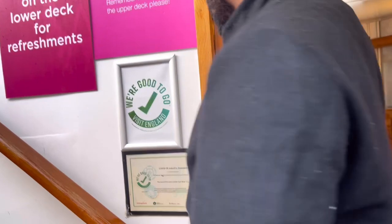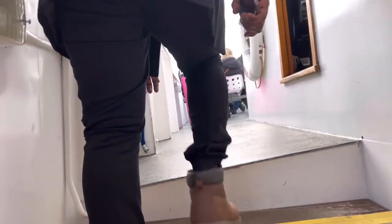I think we'd love to go upstairs. Please do. Thank you. Standing up there, but you're welcome to take photos. All right, cheers. You're welcome.